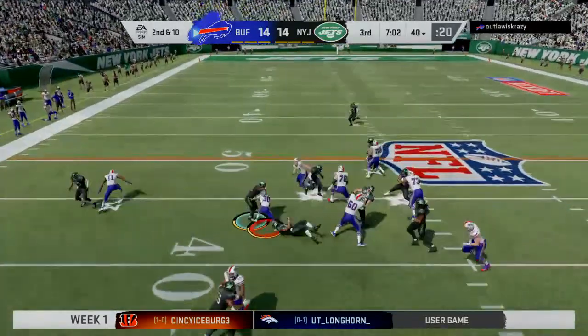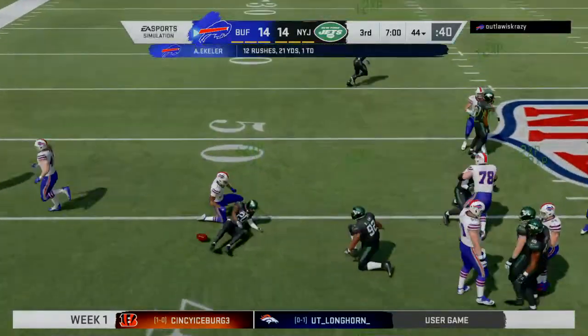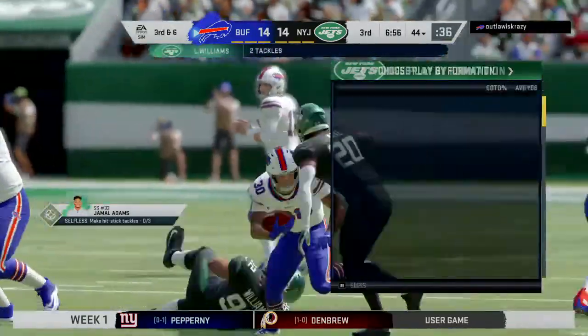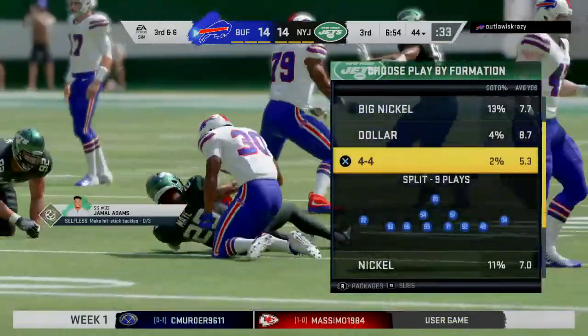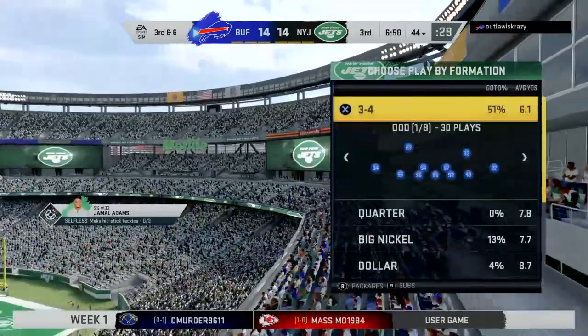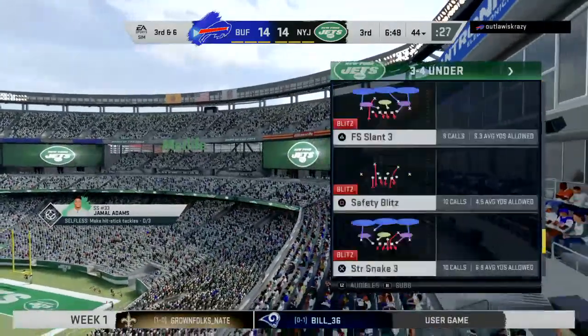Going on the ground with Eckler. And he'll be brought down just shy of the 45. Give him 4 on the ground there. They're now left with 3rd and 6. Well, they're hoping that the second half is better for him than the first half. They've got to find a way to get him going. He's a big part of their offense.